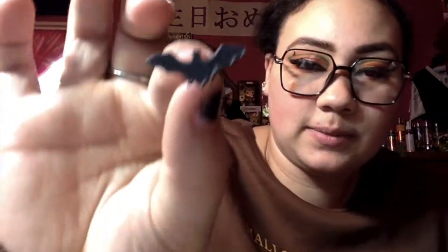Alright, let's see. It looks like we got one more thing in here for this package. Yep, and this little ghost and bat earrings that I got to wear to work for Halloween spirit. Let's see if I can get them out. Still, the bags are not on the earrings. It was probably so the earrings would not go through the bag, but that's perfectly fine. But this is what the little bat looks like. And this is what the little ghostie looks like.